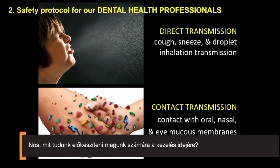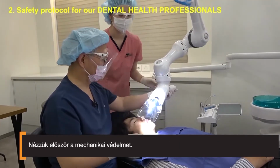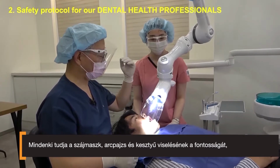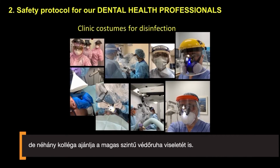So, what can we prepare for ourselves during the treatments? To prevent COVID-19, there are two ways, chemical and mechanical protection. Now, it's time to consider mechanical protection. Everybody understands the importance of wearing a mask, facial shield, and gloves. But some of our colleagues recommend wearing very high-level PPE.